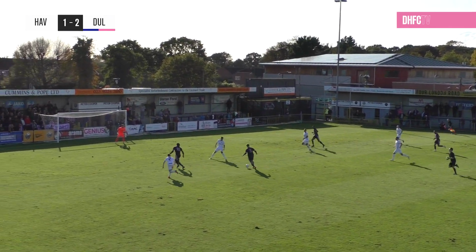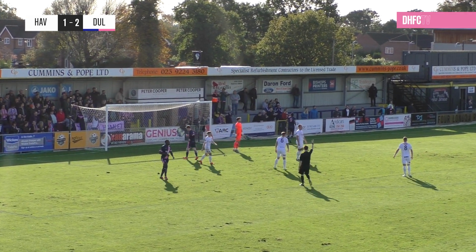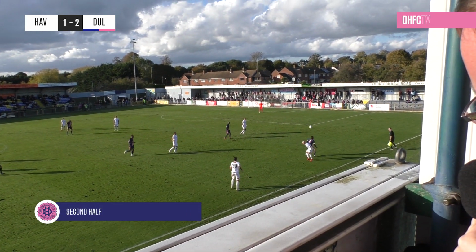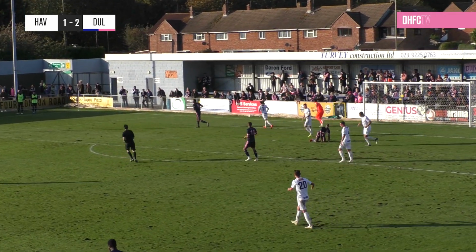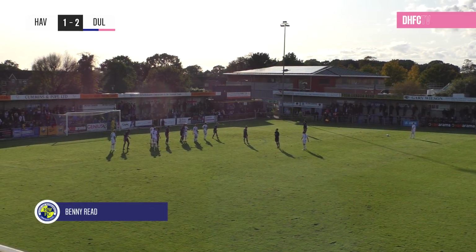Here is Connors, 20 yards out. Jack Connors, is there a shot for him? There is. It's well blocked. He'll spin away for a corner. Magri throwing himself in the way. Chapman going in on Bailey and wins it. Down the right wing for Dulwich. Looks up, crosses in. Yusuf with a bicycle kick helps it on to readjust his body. Tarbuck has scored some belters this season.